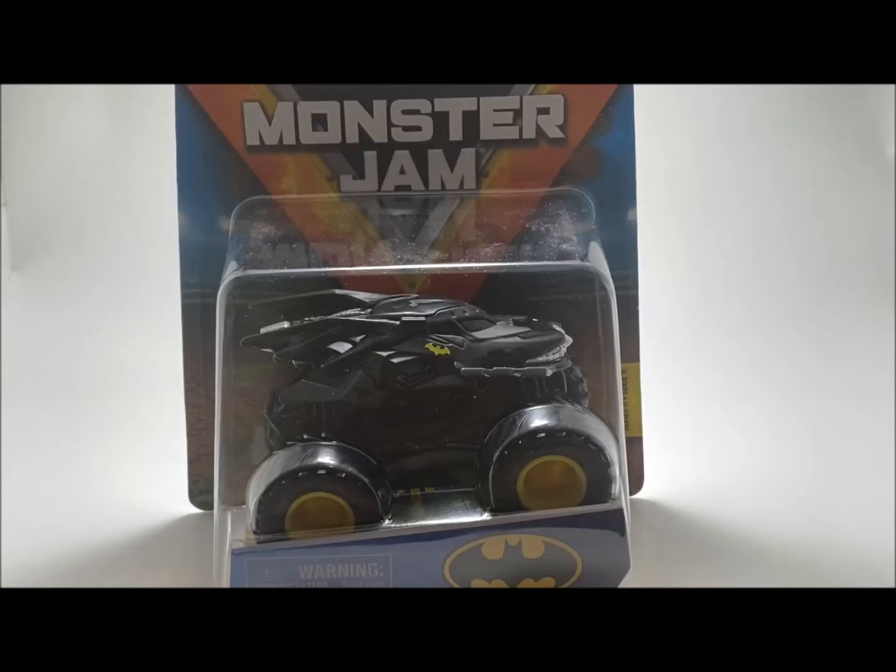Alright, so here it is, guys. A brand new concept, a brand new design straight from Spin Master. This is the second time in this mix that we were seeing a truck that is a brand new casting. Well, third time if you want to get technical, but brand new casting nonetheless, and it's none other than Batman.